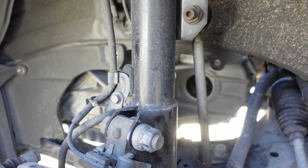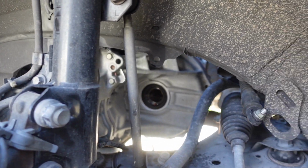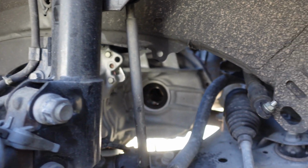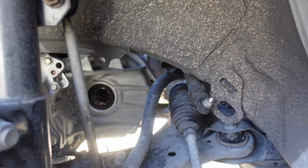So yeah, the whole subframe does come out with it. So I may end up having to swap subframes given the damage on that other one. Not a big deal. But yeah, I think I'm going to call that a day. I'm going to clean up, and then we're going to get some sleep tonight, fall back and regroup and figure out how we're going to get this thing.